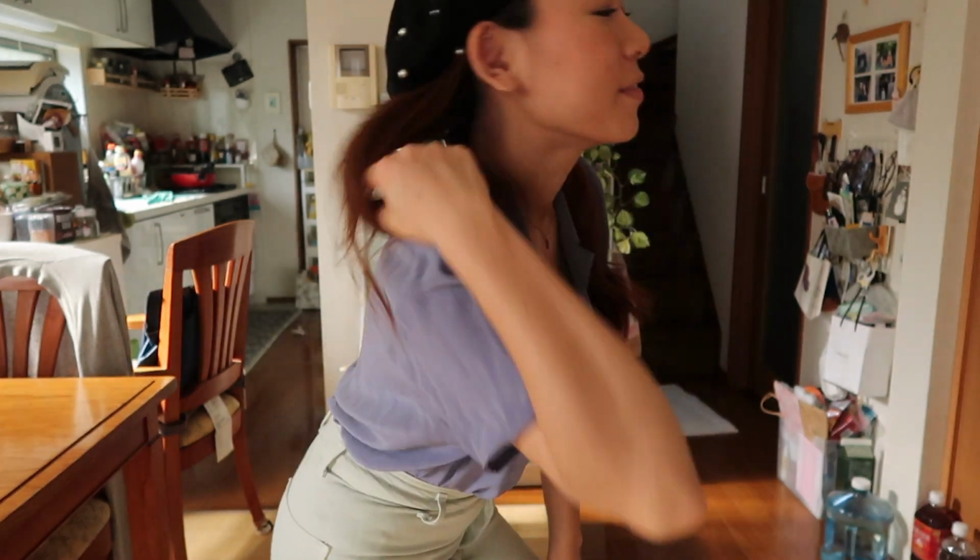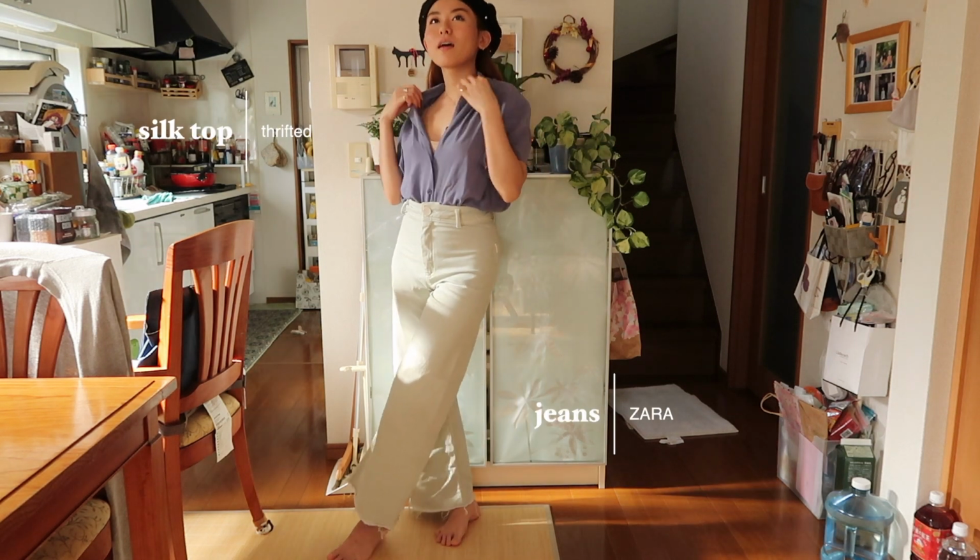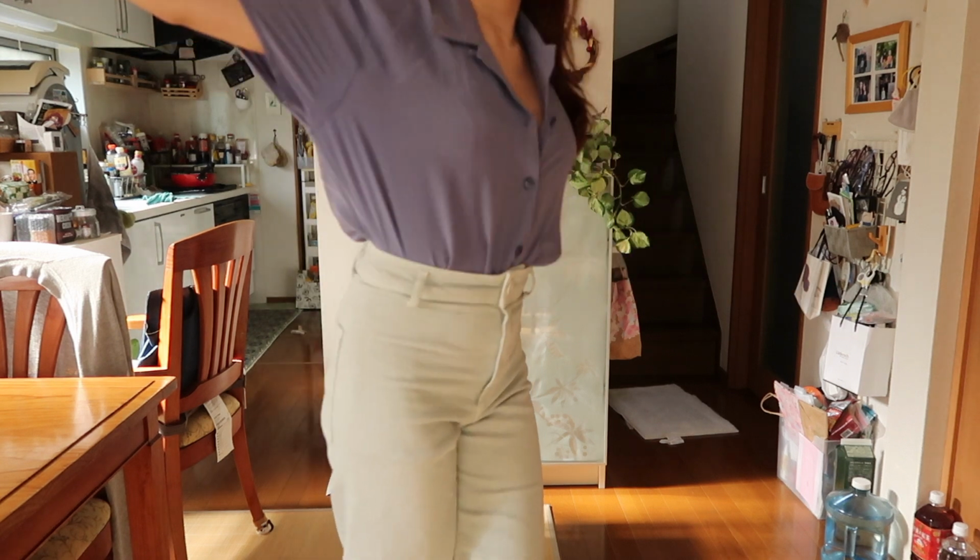Alright, moving on to outfit number 2. I'm showing you 2 different hat options that I kind of couldn't decide between. You can obviously pick based on what you like. Honestly, I think even without the hats, the outfit is cute on its own. It's very spring and summery with the colors.